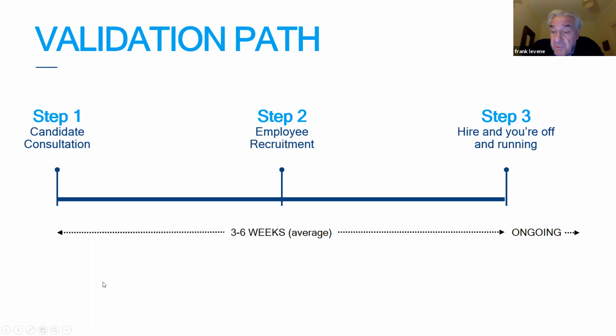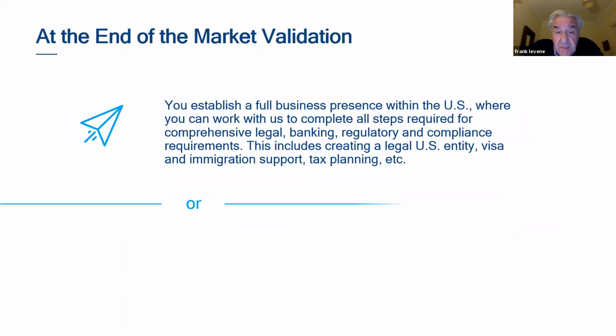It could be where the talent pool is. Wherever you decide to locate, we can draw the person out of that region for you. And the whole exercise, from end to end, before the person is in the seat and up and running for you, is 3 to 6 weeks. It's a very immediate process.